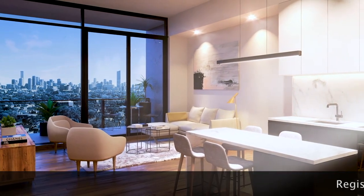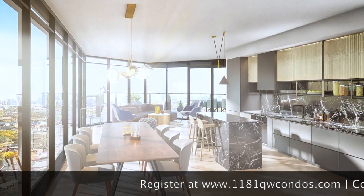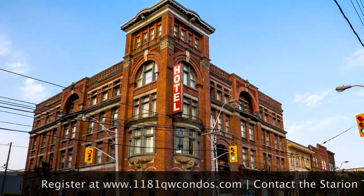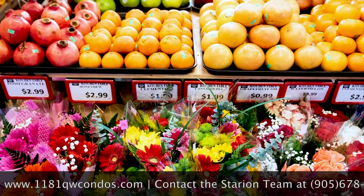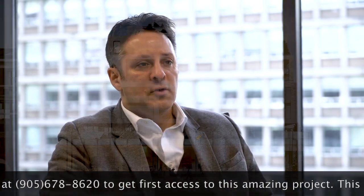This is unusually the last building block in a whole community, so there's already a great new park there. The Gladstone Hotel is right there, the Drake Hotel is right there, there's supermarkets, there's streetcars, there's everything already there, but this site is just waiting to take advantage of all of those opportunities.